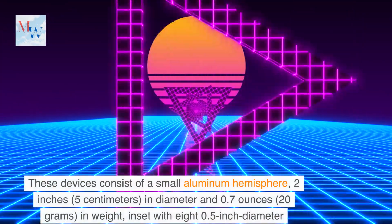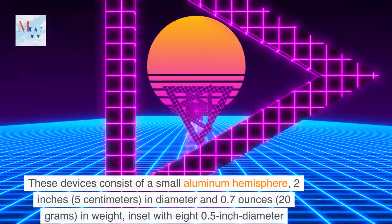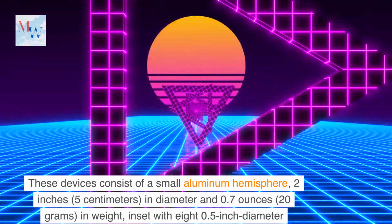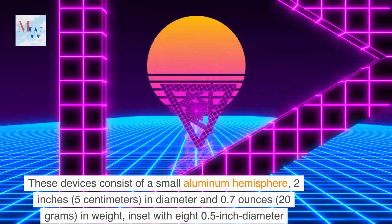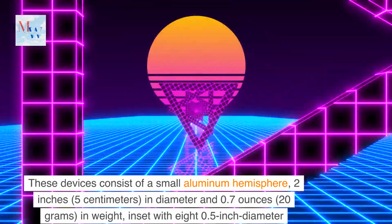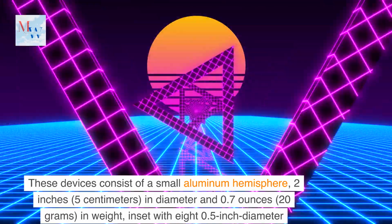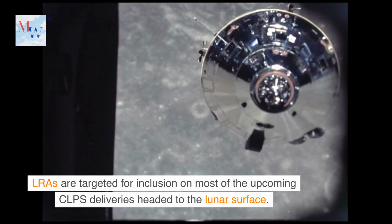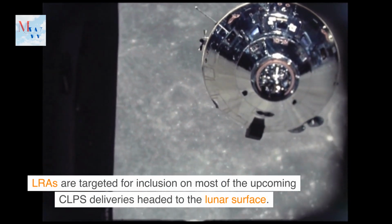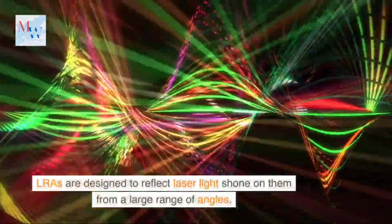These devices consist of a small aluminum hemisphere, 2 inches (5 centimeters) in diameter and 0.7 ounces (20 grams) in weight, inset with 8 0.5-inch diameter, 127 centimeter corner cube retroreflectors made of fused silica glass. LRAs are targeted for inclusion on most of the upcoming CLPS deliveries headed to the lunar surface. LRAs are designed to reflect laser light shone on them from a large range of angles.